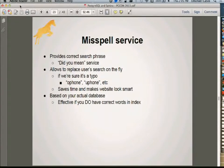The misspelled services: actually you can build up a configuration file. I will show you where you find it in the code, but basically you can build up a configuration only for the misspellings. But the first thing I should say here is you need to have the words and you need to build up the dictionary. Okay, it's not magical either. You need to have the correct words in the database first, and then you need to build up the dictionary.